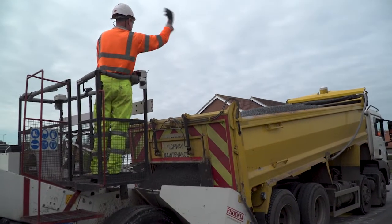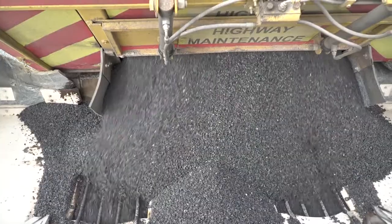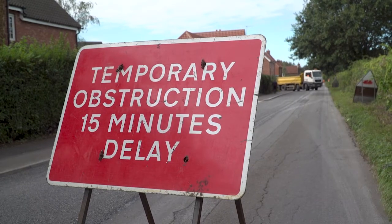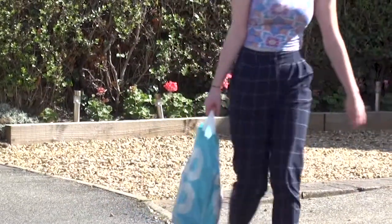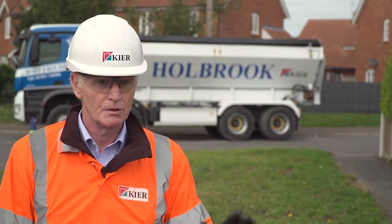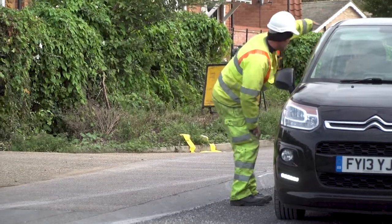traditionally via a tipping wagon that feeds the chippings into the Phoenix machine, which then lays those onto the road surface at a preset spread rate. On a job like this, obviously we've got issues with traffic control, we've got issues with pedestrians, but one of the major issues that we have for our workforce is the presence of overhead cables on the highway, which when you're operating tipper bodies cause a significant hazard to ourselves and also can cause disruption to the public.